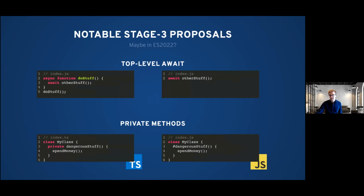So that's it for stage 4 proposals. There's a bunch of stage 3 proposals active right now. Only 2 of them I thought were particularly interesting to me. The first one is top level await. That one's fairly straightforward. If you're familiar with async functions, you can await promises and other async functions using the await keyword, but you can only do that inside of an async function.